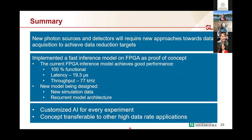So to finish up, we have new photon sources and new detectors that create more and more data. And that, of course, is the case for a lot of different science fields. We're going to need new approaches to deal with the amount of data that we're generating. We demonstrated one of those techniques, which is that we implemented a fast inference model on an FPGA that runs under 20 microseconds. And so we still have room to make something a little more complex. It's going to take a little more time, but give us a lot more answers about what's going on in the pulses. We hope to have customized AI for every experiment.